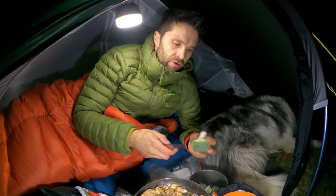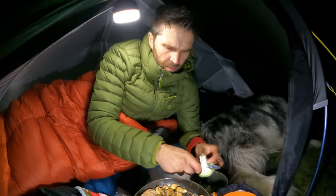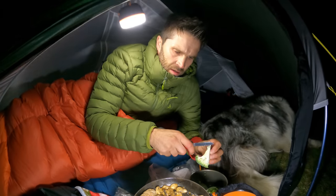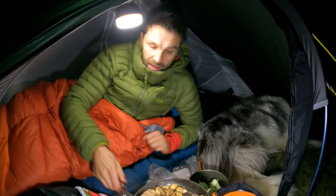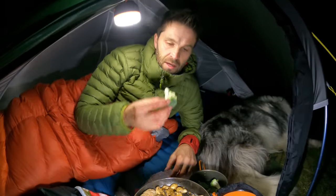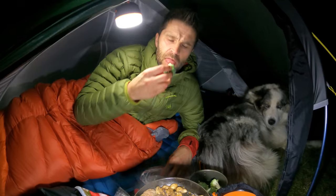Those sausages and mushrooms are cooking nicely, so I'm just chopping up some broccoli, popping it into this water here, and I'm cutting it fairly slim just so it cooks a bit quicker. But to be fair, I actually quite like, well, I do like broccoli raw. It actually has probably a nicer taste. So yeah, it's really good.